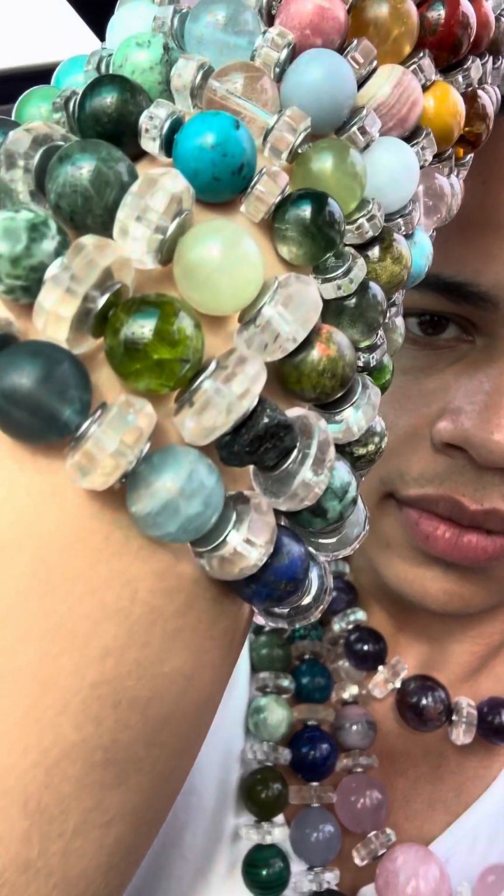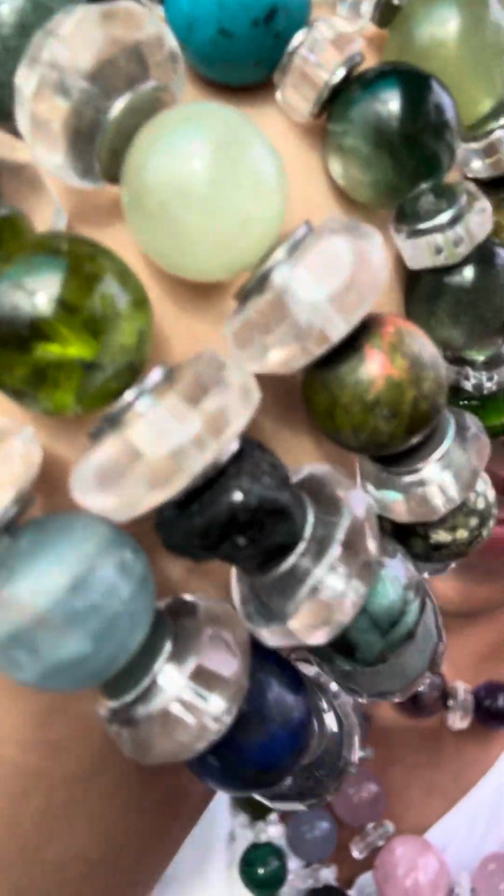arm. I'm switching up the designs on my arm simply to display them more and to be able to teach them more. So let's get straight into it. One random crystal I'll be talking about is, okay, this is a good one. This is Hiddenite, which I wish I could show you more on this arm. Hiddenite. There we go. That one.